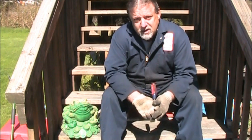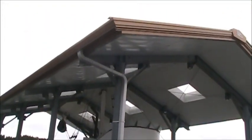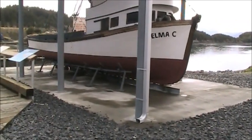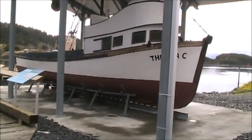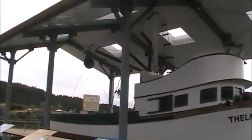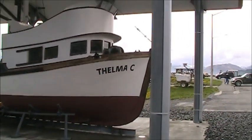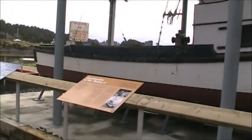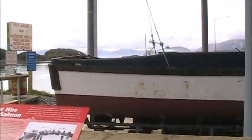So what I'm gonna do is go down there and film some of this. Wanna come along? Let's go. This has got an overhead cover on it and everything. This is the Thelma Sea. This is like a museum. This would be a very early representation of the first generation, maybe second generation of salmon seiners. And even though it's got the boom and the hydraulic wheel and all that, you can see it's tiny compared to some of them other ones. And I'll try and film the breakdown on it. It's one of Kodiak's earlier boats.